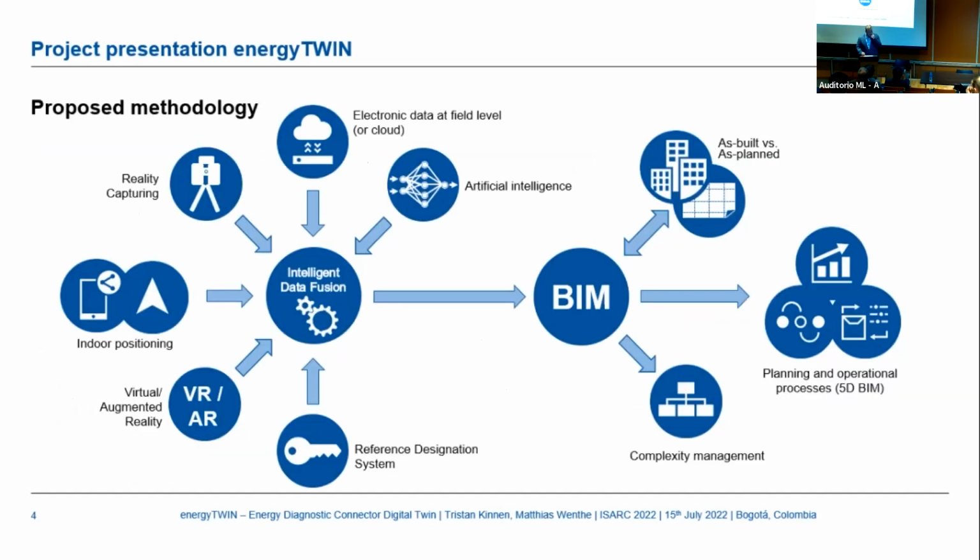To do this, we have a methodology with several parts. The first thing would be reality capturing. We are going to explain every part of it in the next slides. So we have reality capturing, artificial intelligence to classify it, and electronic data at field level or in the cloud. We need something like indoor positioning. We are also dealing with virtual and augmented reality.